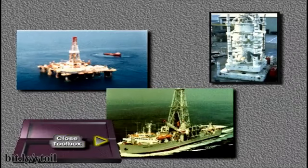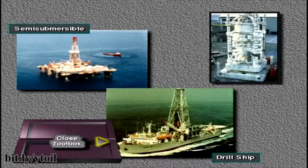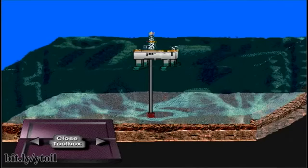Why do you suppose subsea BOP systems are used on semi-submersibles and drill ships? Blowout prevention equipment is very large and very heavy. Semi-submersibles and drill ships are dynamic, that is, they float and thus move with the wind and waves while in the working mode.